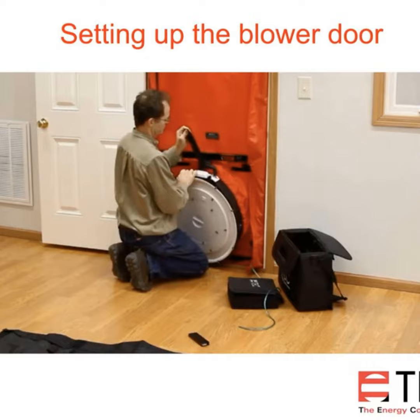Hey, Paul. What if the house has a fireplace, a chimney that goes outside, and you've got a blower door? Is it just shut the damper door, or do you have to actually seal it up a little bit better than that? Well, first of all, you do want to make sure the damper's closed.